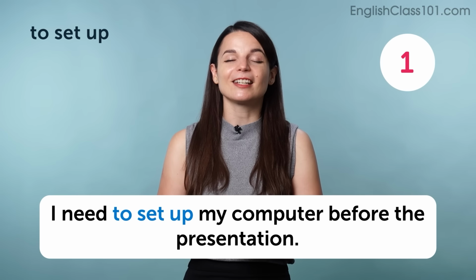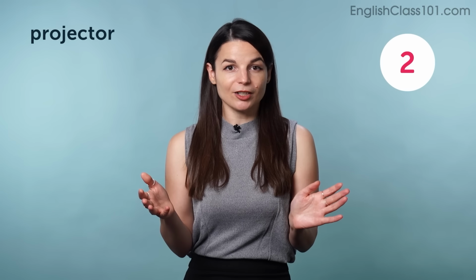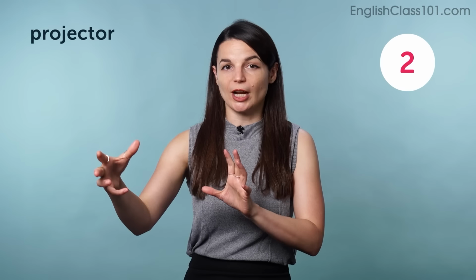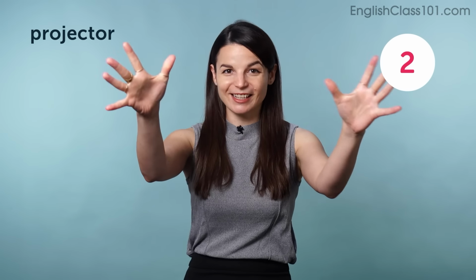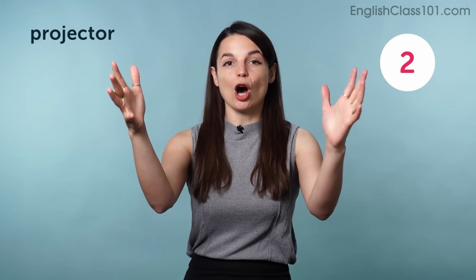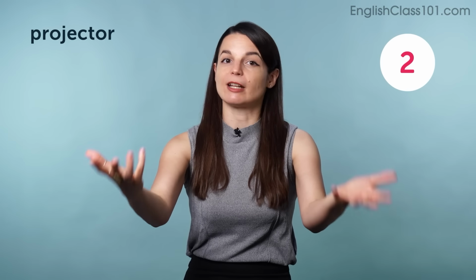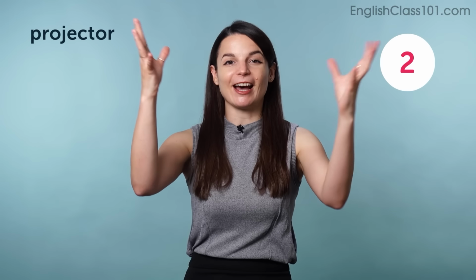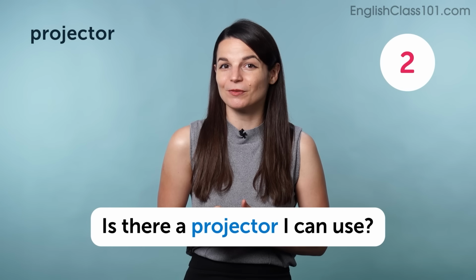Okay, the next word is projector. Projector. A projector is very commonly used in presentations. We connect a projector to our computer, usually with a cable, so that we can project an image. We can display an image on a wall or maybe some other surface to show our presentation information clearly to a room full of people. So the projector is a box that has a lamp, a light, and it magnifies. It makes our image larger. For example, is there a projector I can use?